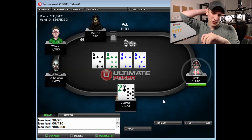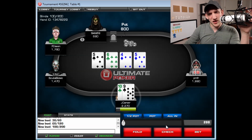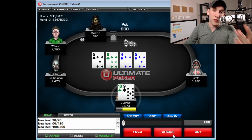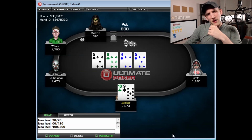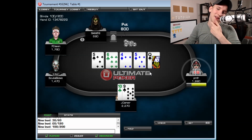5 is an interesting turn card. I'm just going to stop betting at this point. I'm not really convinced we can get him to fold anything that check calls a flop. He might have a hand like Queen 7, which would fold, but I think I'm fine with just checking at this point. Good river card for Queen 7 if that's what he had.